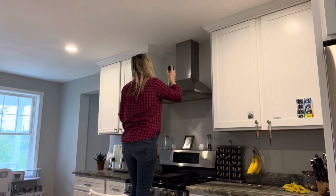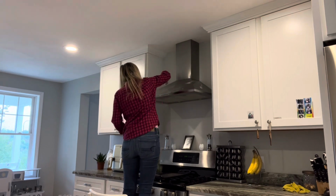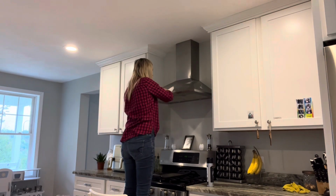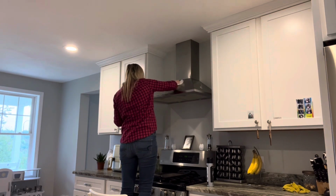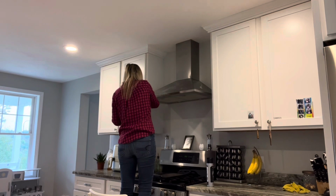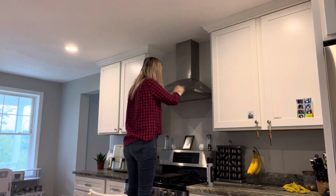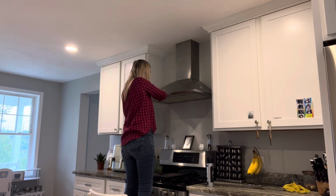Now I'm climbing up here so I can clean off the vent hood. It gets really dirty really easily with all the grease from cooking and dust, so I try to keep it clean as often as possible. I really wanted to clean it today so that I could put a command strip up there to hang a wreath. I've seen that a lot and think it looks super nice, especially for fall and also when Christmas comes.